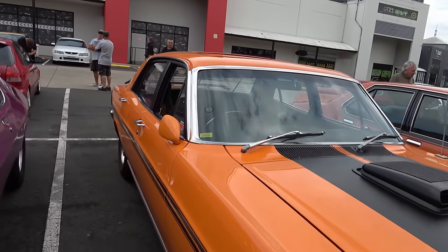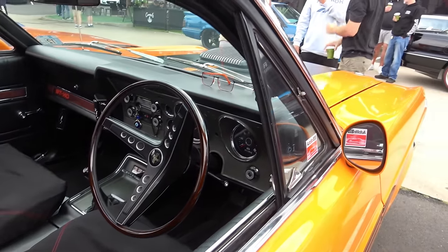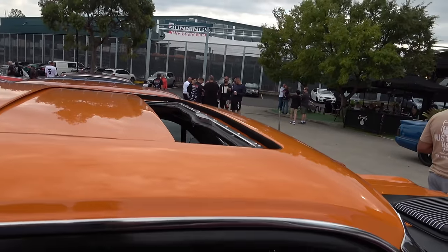Have a look inside. Oh, this is something different. Look at the back. Nice. Sunroof as well. Too good.